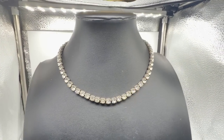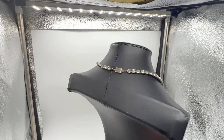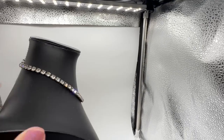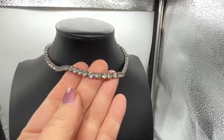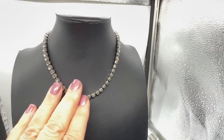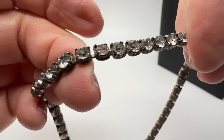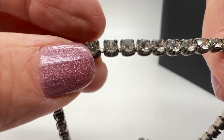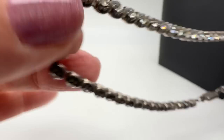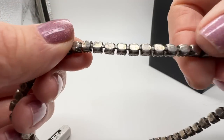It's very twinkly and sparkly. It's a lot prettier in person than my camera is showing. And the rhinestones are in fantastic condition. A lot of times they yellow off and stuff because they're glued in, but these are prong set. And I don't see any kind of damage whatsoever. There's some nice patina on this. It's so elegant. Wow. I like the box clasp also. And there's a lot of silver on this. It's a nicely made piece, high quality, old. What's not to love? It's a great necklace.